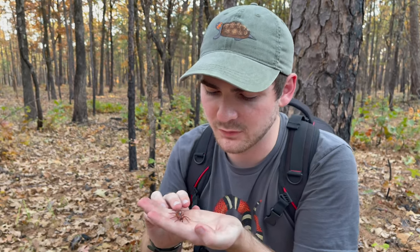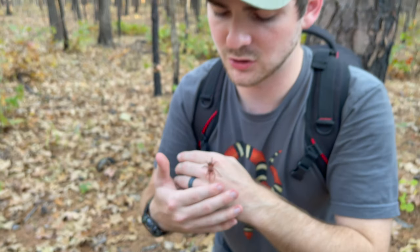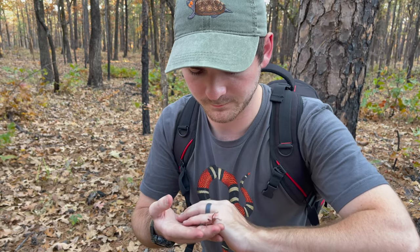But take a look at that beautiful red color. Absolutely love that. I'm going to try and get some good shots of this beautiful spider in hopes that we can showcase the absolute stunning beauty that is the wafer lid trapdoor.